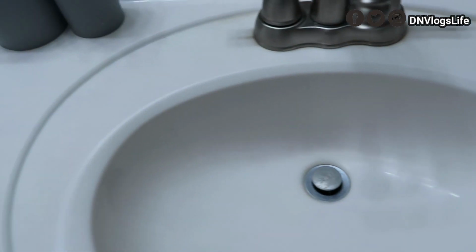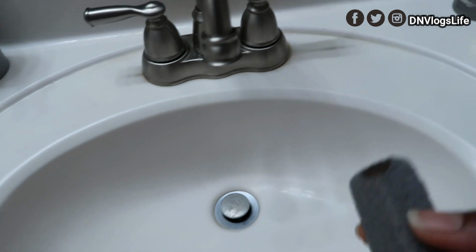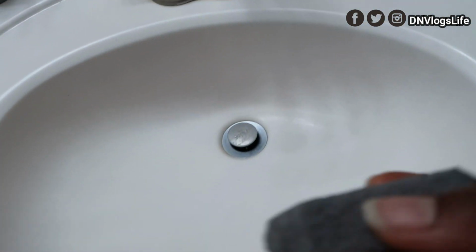Now in their bathtub, they had a stain right over here. I got rid of that stain. So if you have stains in your bathtub, I'm gonna also tell you what to use. Okay, so I also changed my own toilet, but I was gonna show you what I did for their bathtub. So in their bathtub, they did have a stain.